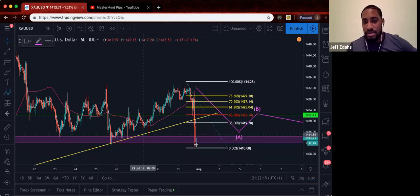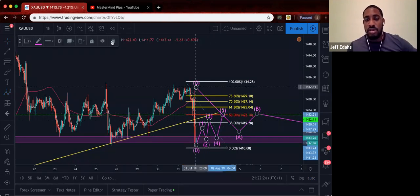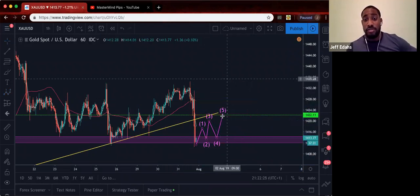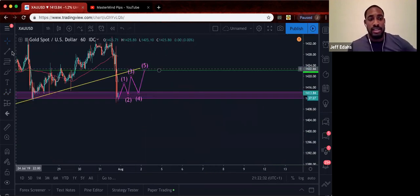Okay, so it might do a flag for some time because that was a big impulse to the downside. This is what I expect, and then we have a massive drop. This is what I'll be looking for anyway, for this to kind of flag, and then from there we have a nice drop to the downside.